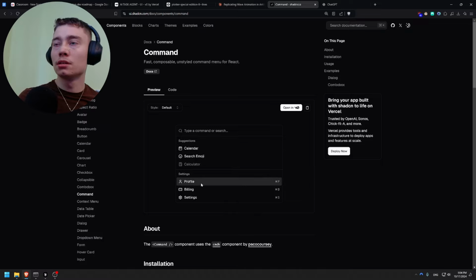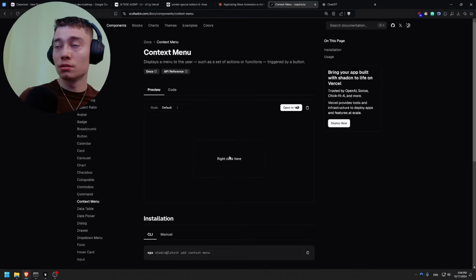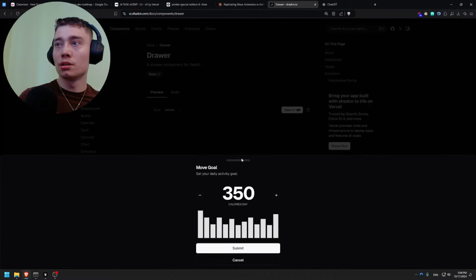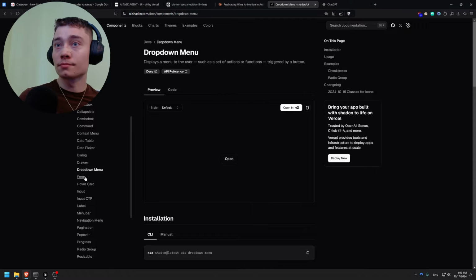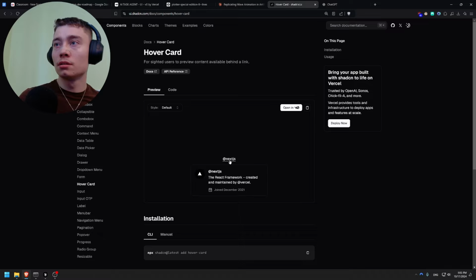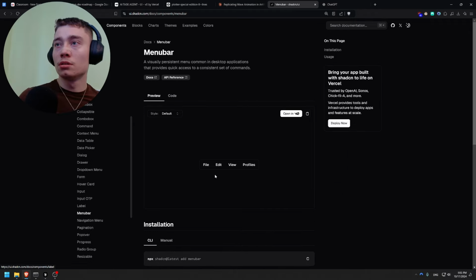This is nice. Maybe I can implement this. Could be the setting, and then it finds the exact setting. I don't know. Context menu. Data table. Date pick. Dialog. Drawer. Ooh, wow. This is nice. Drop down menu. Form. Hover card. Next.js. Input field, output. Menu bar.